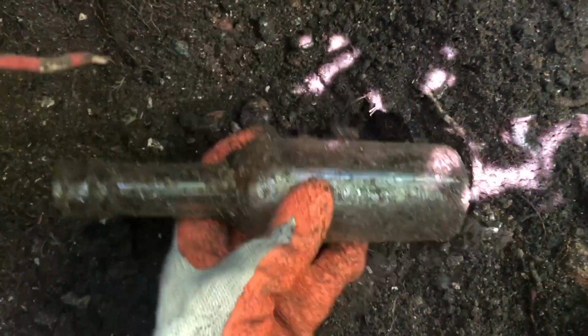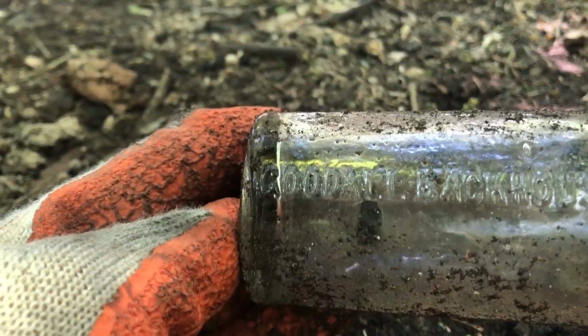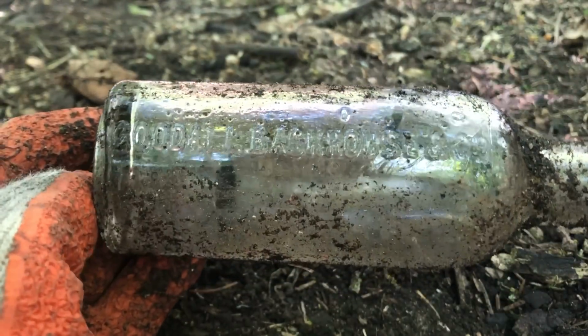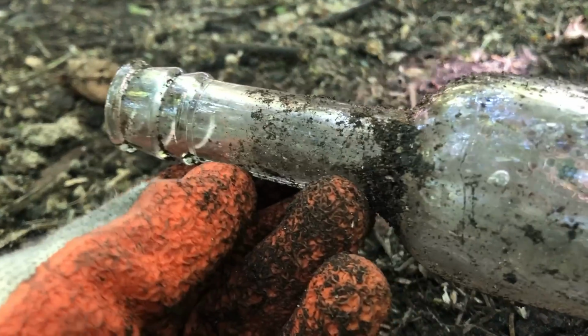So I think this might actually be my first full bottle. It's just fallen out. Looks like a sauce to me. Oh, I think it's got right in. Is it Lea & Perrins? Oh no, it's not. Goodall Backhouse and Co. Huh. Well, that's a new one on me. That's a drippy lippy, I think. No, machine made, clear bottle.